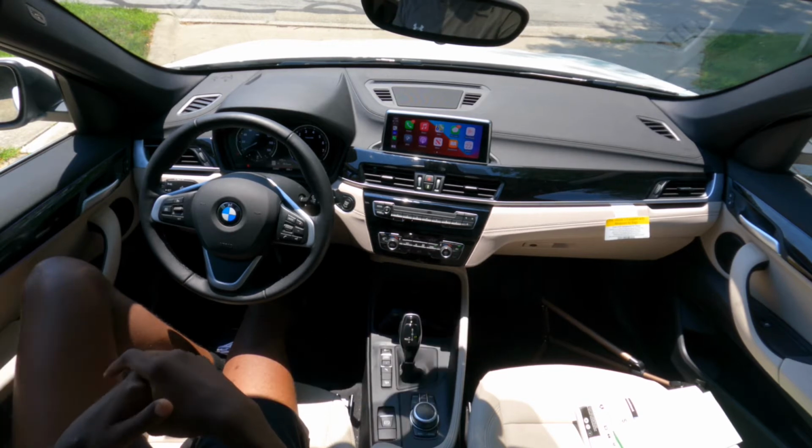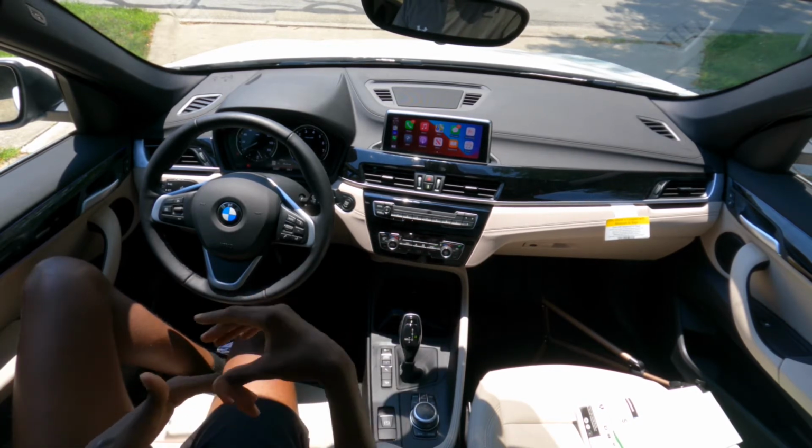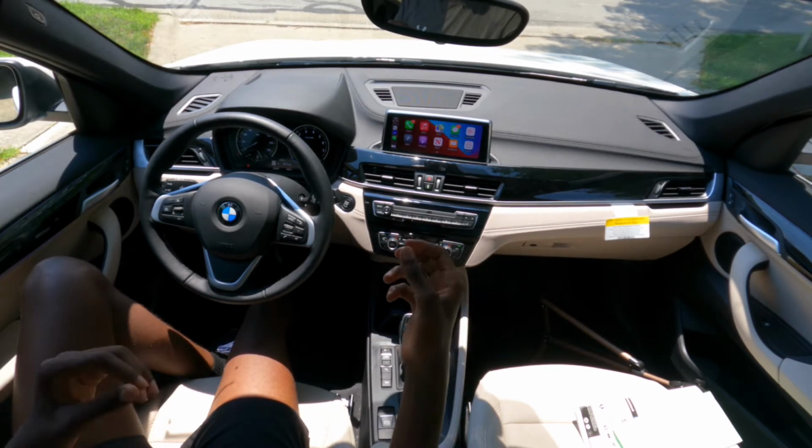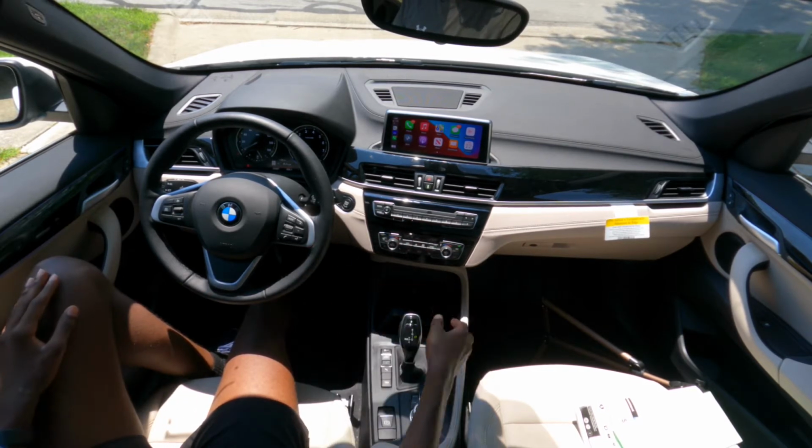I forgot what I was saying, but I was saying something about the chime. Outside, it doesn't use the horn. It uses this nice little chirp noise, as I would expect from a luxury vehicle.